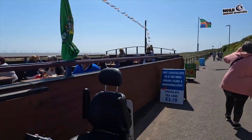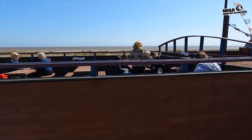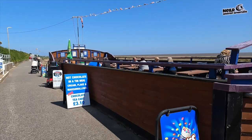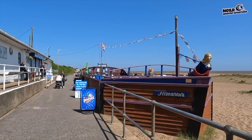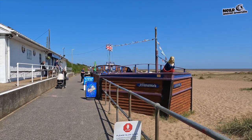And check out the boat they've made on the beach side. That's really lovely, that is. Yeah, they've even got the lady on the front of the boat. So yeah, what a brilliant job they've done of that. Yeah, so this is on Chapel Beach in the old village.